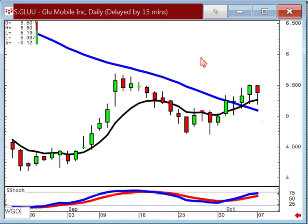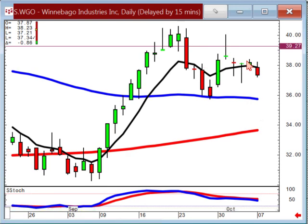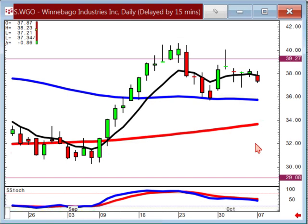Winnebago. Now, you had a kicker type signal. It stayed above the T-line, but today it closed below the T-line. So just on a logical analysis, what should be happening after a kicker-type signal off the 50? It should be heading up. The fact that they hovered here and then closed below the T-line, what's that pretty much telling you about your trend? It's not there. Close out the position.